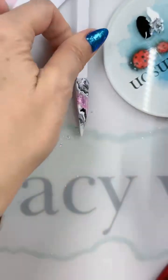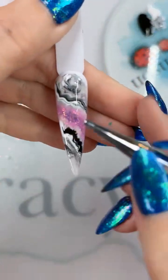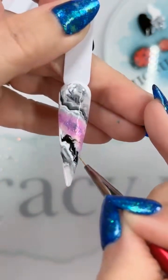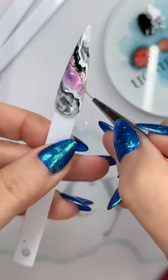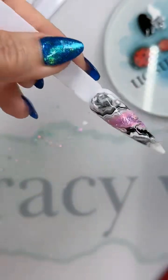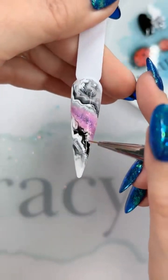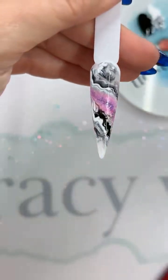I'm going to lay that down and grab my detail brush here. I'm going to manipulate this just a little bit. And there we go. Now you can let this bloom out as much or as little as you want to. You just let it sit here and do its own thing. But I'm going to go ahead and put that in the lamp because it stops the bloom process when I do.